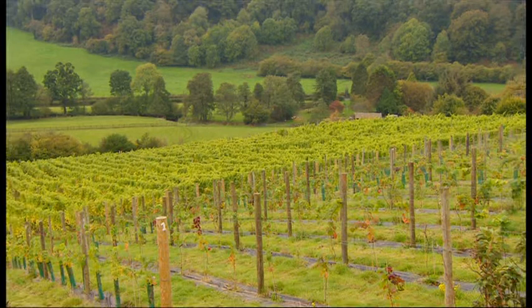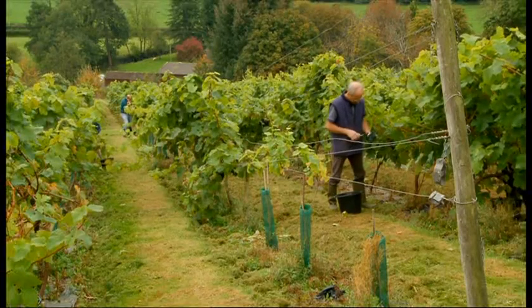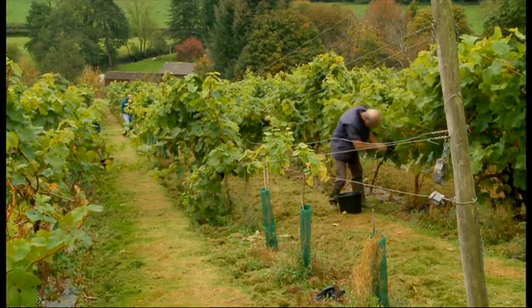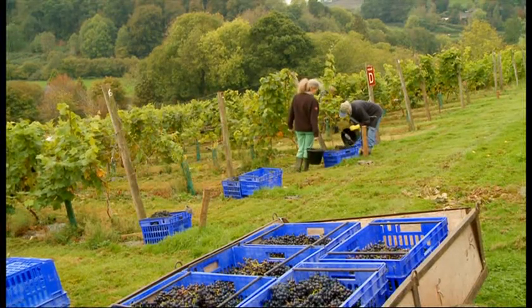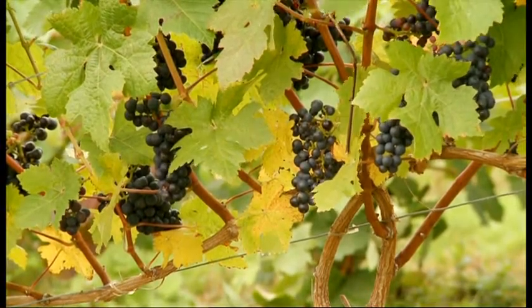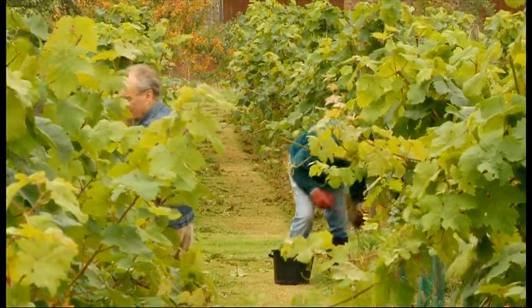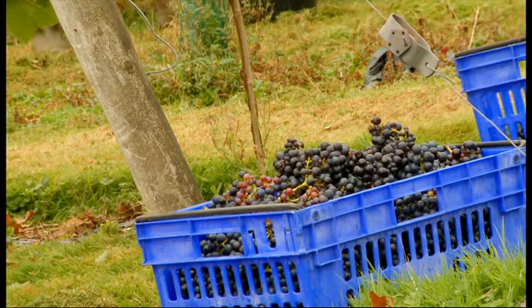Winemaking has been a slow-growing industry since the 1970s, but the last 10 years has seen an explosion in business, and there are currently 418 commercial vineyards in England and Wales. In the Exe Valley, you'll find the oldest vineyard in Devon, and I've come here to join owner Roger White and his team on the very last grape harvest of the season.